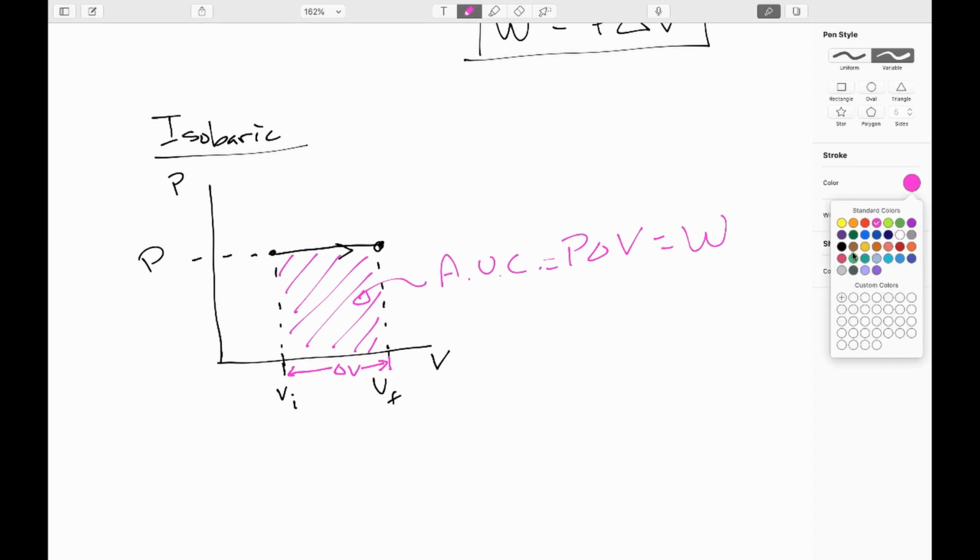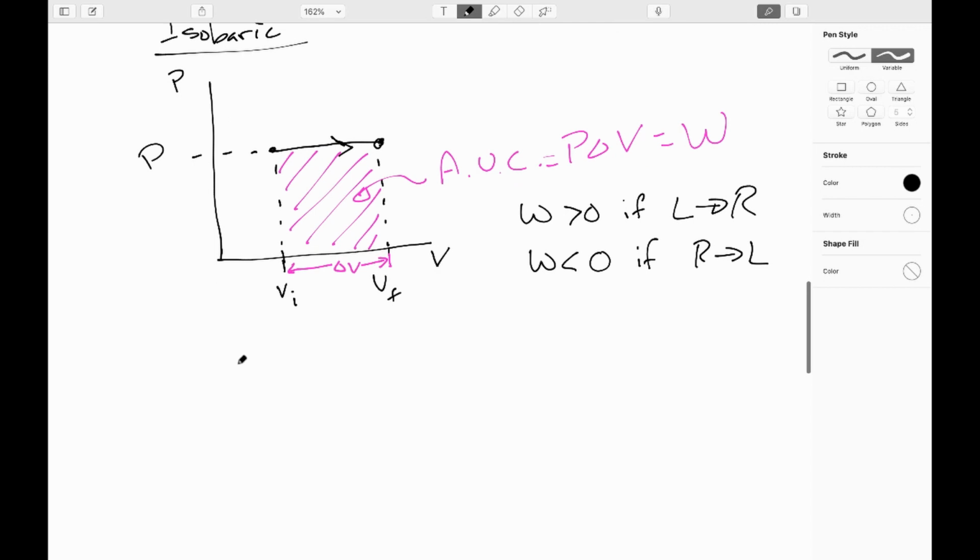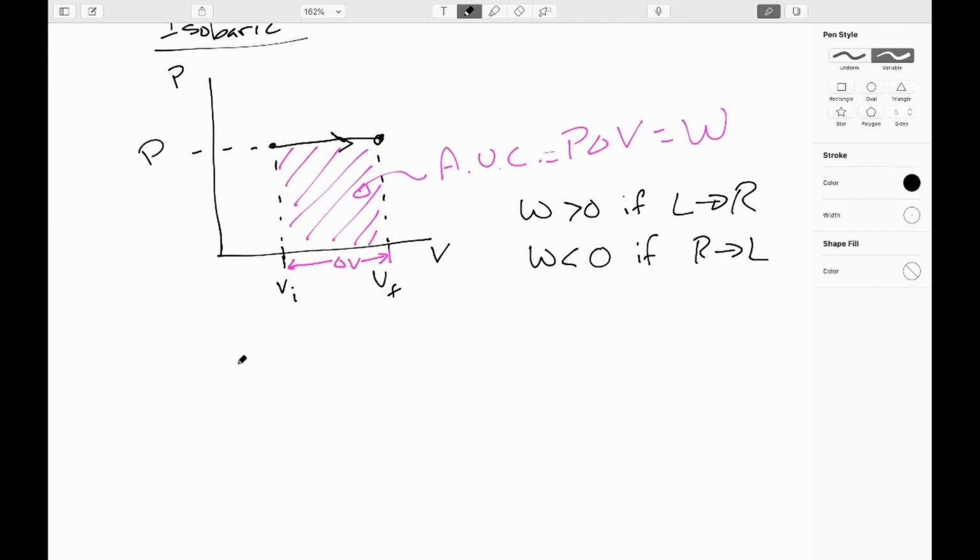There is a caveat here, and that is that the direction of this arrow matters. The work will be positive if my process runs left to right in PV space. It'll be negative if the process runs right to left in PV space. If you think about it, if it runs left to right, that means the volume increased. That means that the piston had to push against a crankshaft or something and is doing work. On the other hand, if we're going right to left, that means the volume is decreasing. That means that the environment is doing something to compress the piston, probably to get ready for the next part of its cycle. So that's for an isobaric process. And you can probably see where this is going.